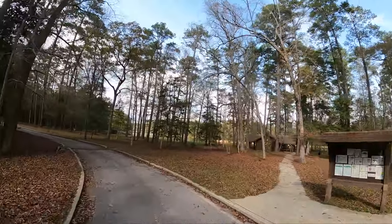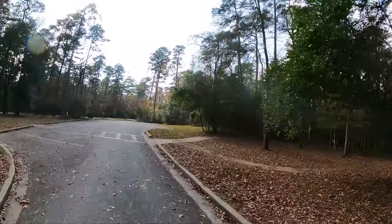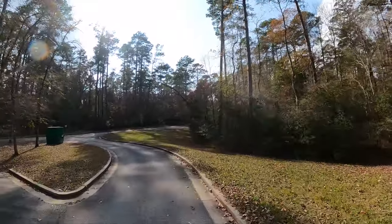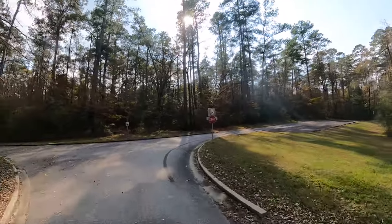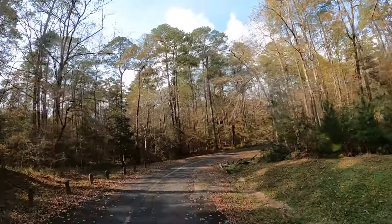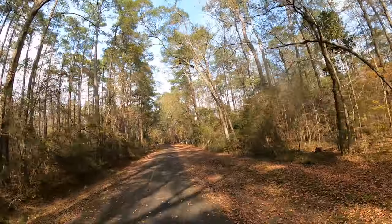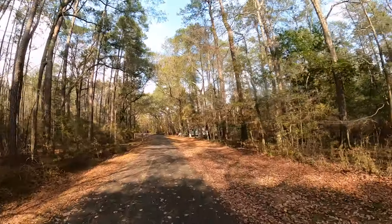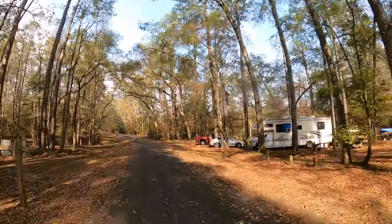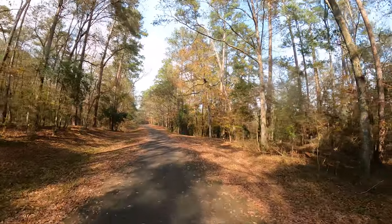This is your day use area. Some of it appears to have been constructed by the CCC back in the day. Bug in the throat. That looked like a job for the chainsaw back there. It's a great place to bring the kids tent camping.